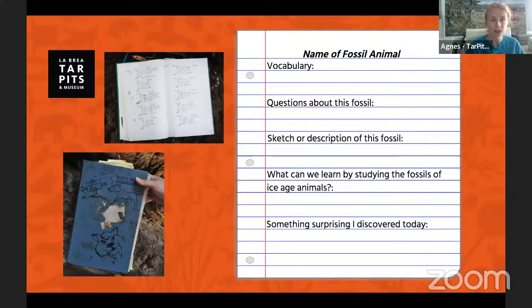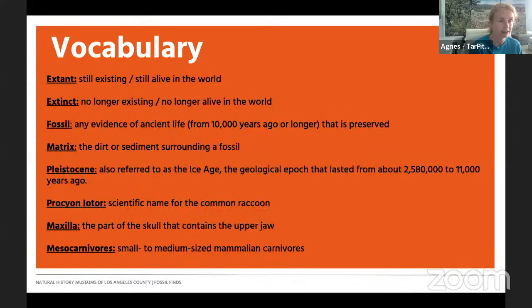If we don't get to answer your questions today, I encourage you to write them down so you can learn more about this animal on your own. If you'd like, go ahead and grab a piece of paper and pencil and you can record your experience while you're watching today. You can note down any questions you have, maybe a few facts you learned, or write a description of what the fossil looks like.